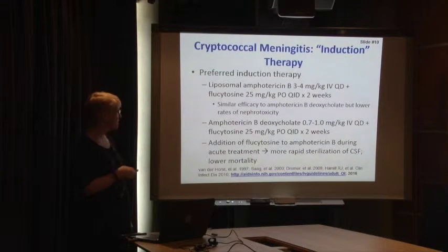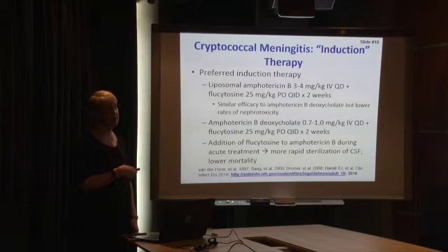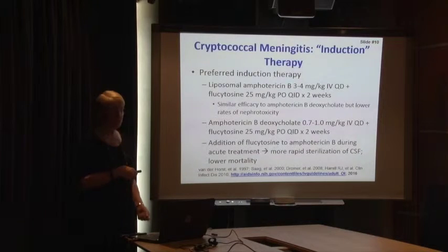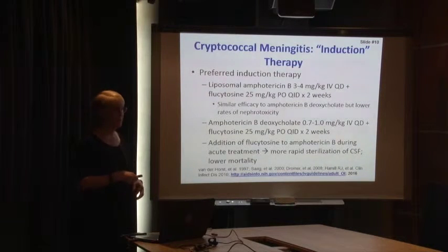There are a number of alternatives that can be used if you don't have access to amphotericin or flucytosine, and those include some of the azole therapies that I'll go over in a minute. But the addition of flucytosine to amphotericin B has been shown in clinical trials to be critical to acute management of cryptococcal meningitis. It results in more rapid sterilization of the cerebrospinal fluid, and in several randomized clinical trials has been shown to reduce the overall mortality rate associated with cryptococcal meningitis.